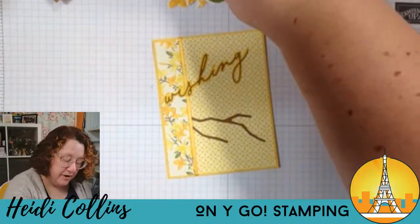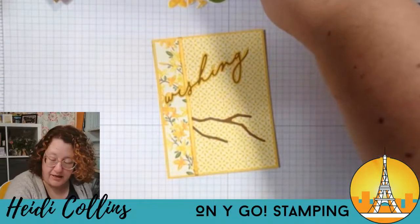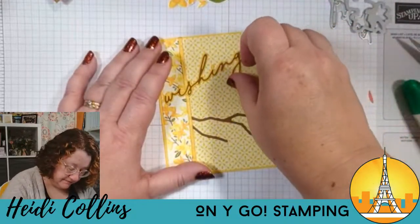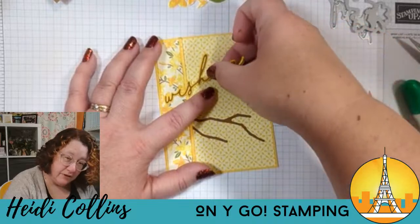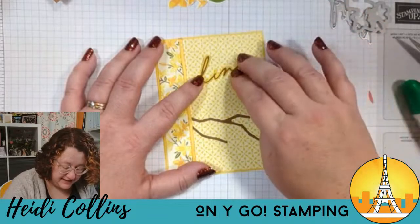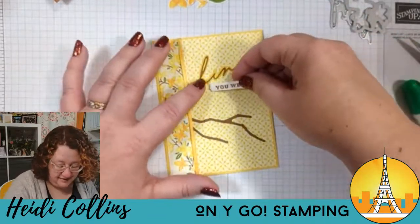And now we're going to add the other part of the sentiment. So it says, wishing you well. Just going to go, you know what? This is too at an angle. So this is going to get really permanent with that adhesive sheet on there. But if you kind of catch it before it sat there very long, you can move it. There we go.